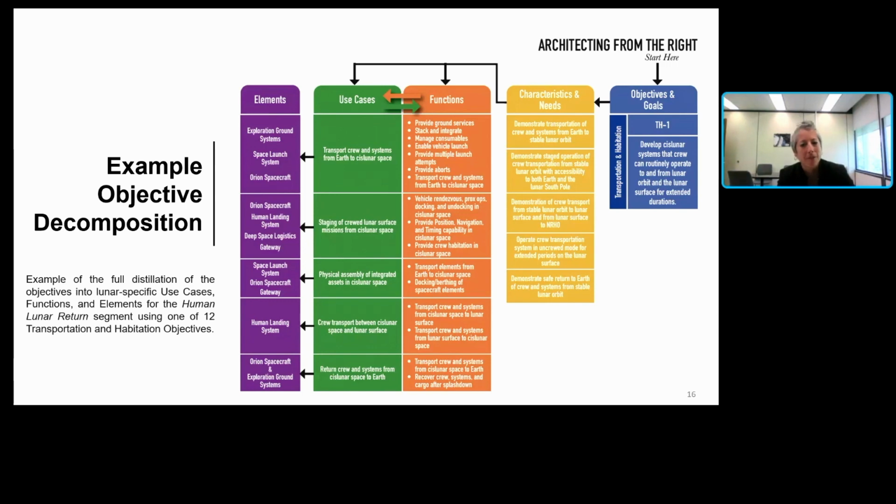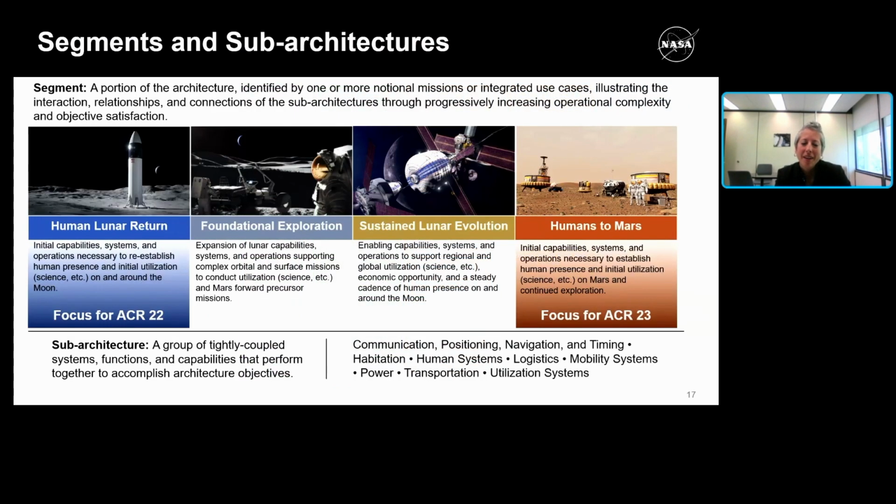Some functions and objectives are much more esoteric, and we've broken it down into how do we accomplish it this way. But this is an example of how you go from a high level objective into the elements that we need to trace all the way from the policy to the elements implementing the architecture. This first round of essentially architecture definition was creating the process and developing the human lunar return segment. So if you go to the next slide, that's our first set of needs to get back to the moon.